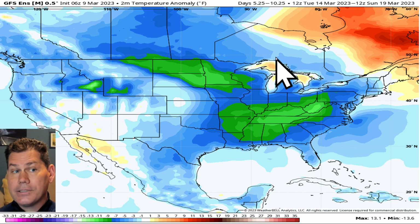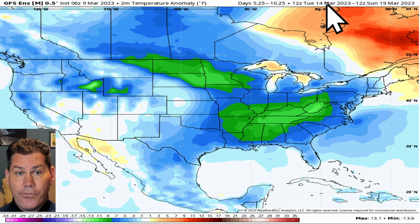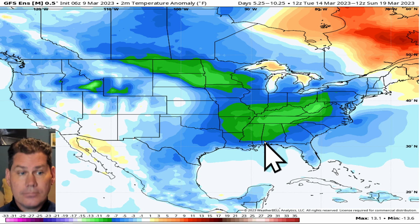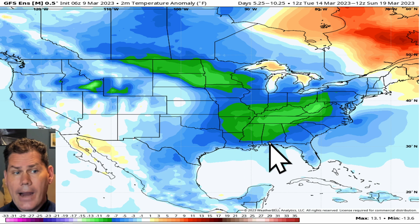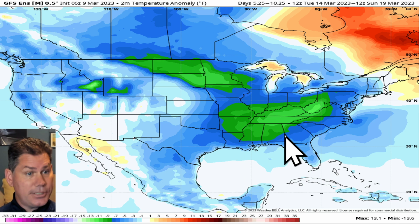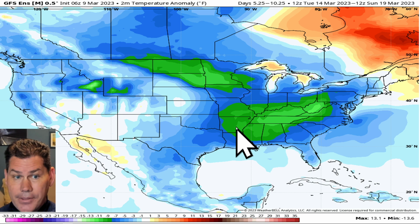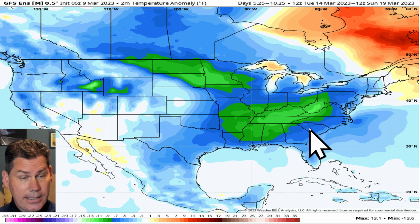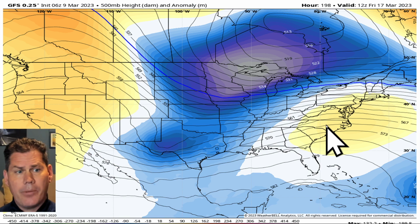This is the overall temperature anomalies, the latest update from the ensemble guidance from the 14th through the 19th. That continues to bring the colder air into the eastern 2/3 of the US with well below average temperature anomalies for March standards. So we could definitely be looking at several more freezes on the table, especially for portions of the southeast. Here's another setup by the time we get into St.